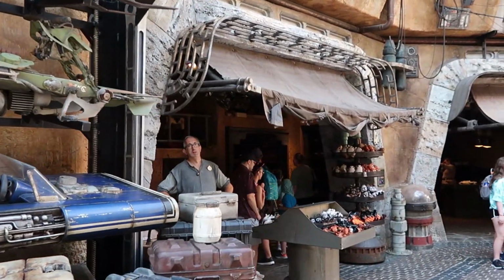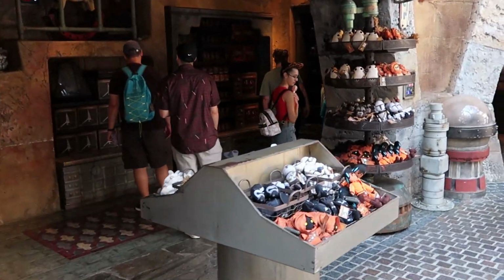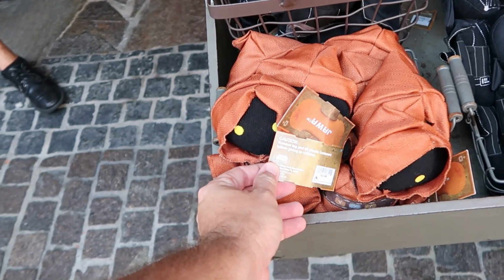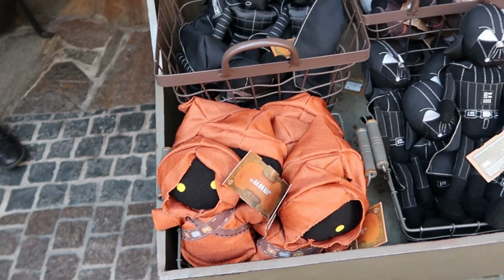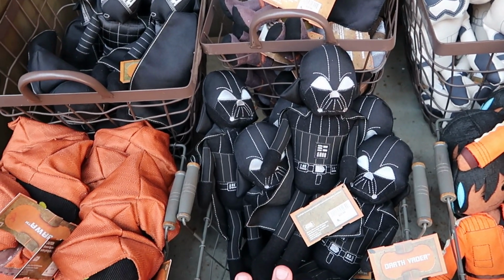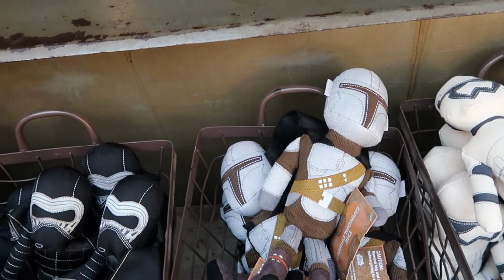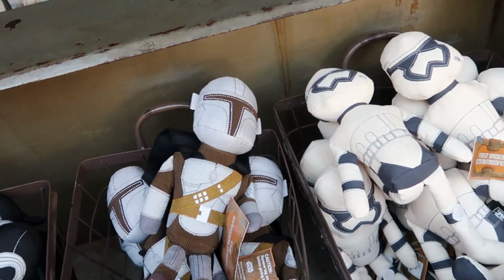For our first stop, I do want to head over to the Toy Maker Shop and check out some of the assorted plushies that they have. They have so many different characters inside of these baskets. They have the little Jawa plushies. These are $23 a piece, but the attention to detail and the quality of these plushies are amazing. They have a basket here of Darth Vader plushies. Right up ahead is Mandalorian. You can see the cape, like everything is embroidered on here. They do have Kylo Ren, and then some First Order Stormtroopers.